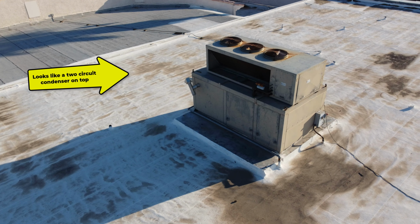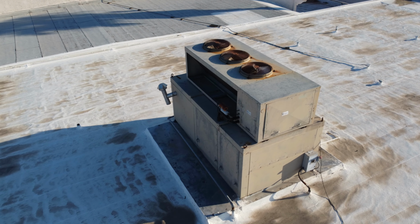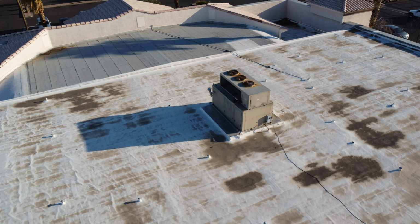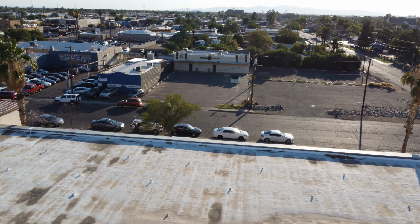Dang. Like the compressor section on top or something? Or the condensers, at least? It's got a panel that comes off right there. What do you guys think that is? Man. Some old shit. That could be the still image. I don't know.